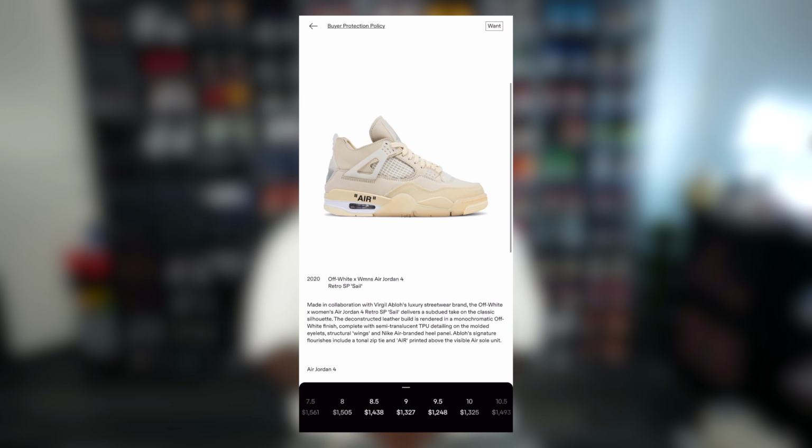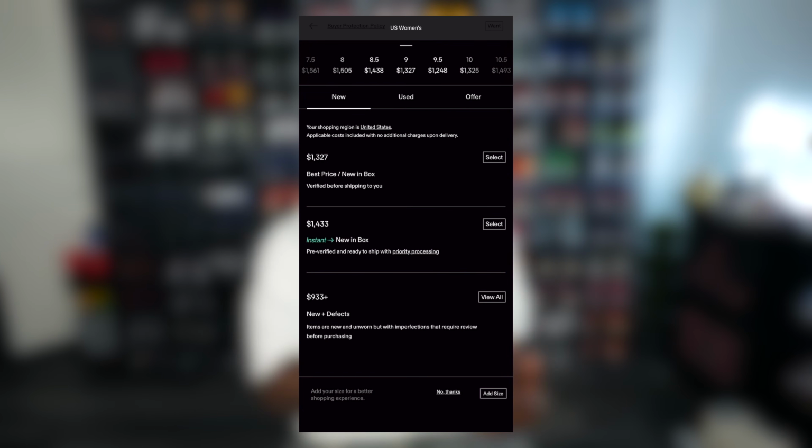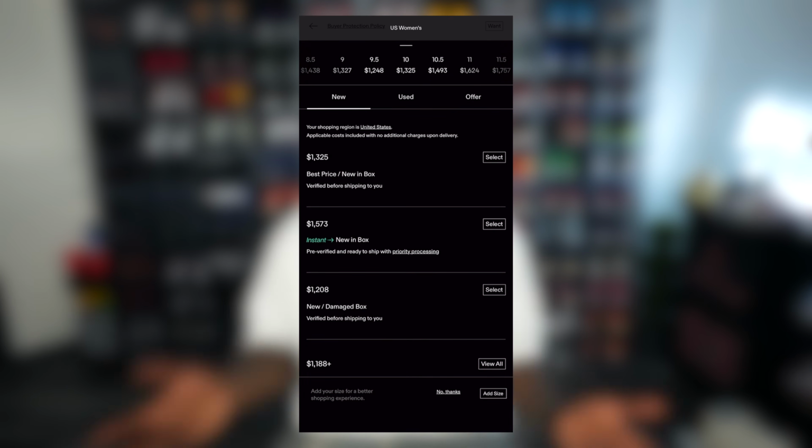And they do offer instant ship. So literally, if you go into a sneaker and they offer it, it'll have instant ship next to it in green, and you can just buy the shoe straight from GOAT. It's already pre-verified, and they ship it straight to you, so you skip that middleman part where the seller ships it to GOAT. They already have it, and they send it straight to your address.